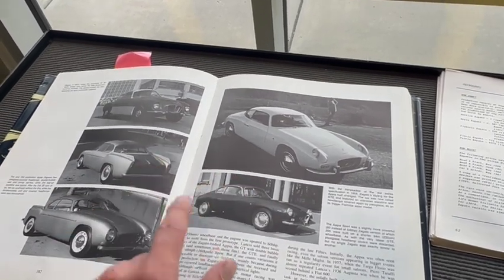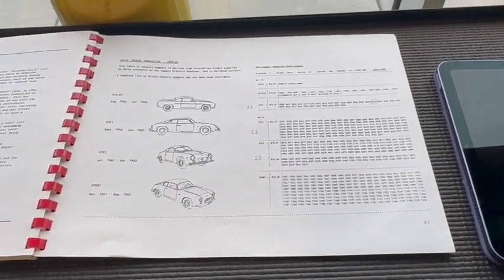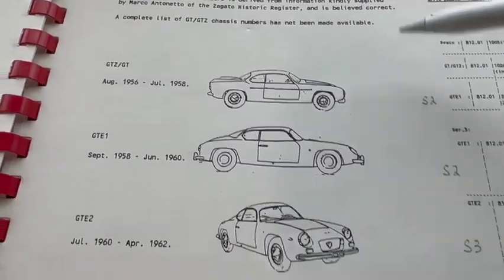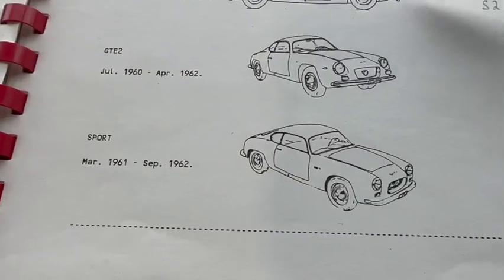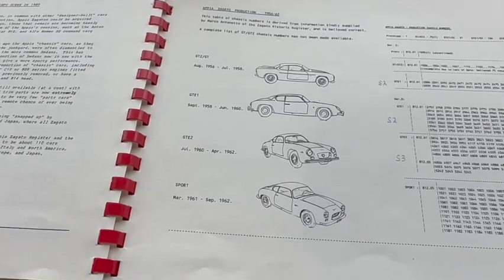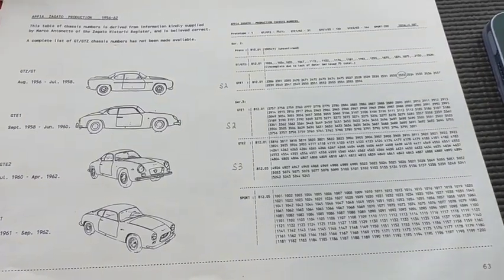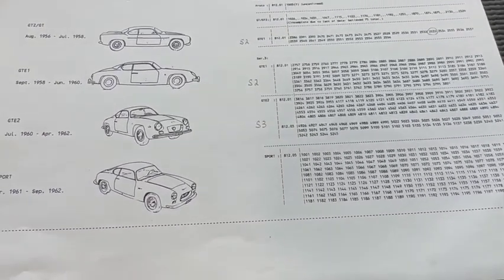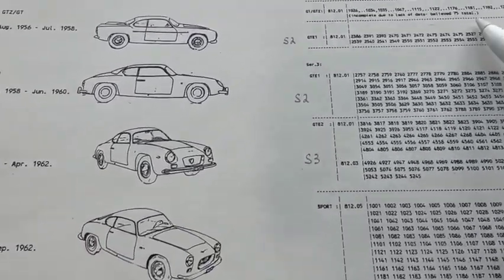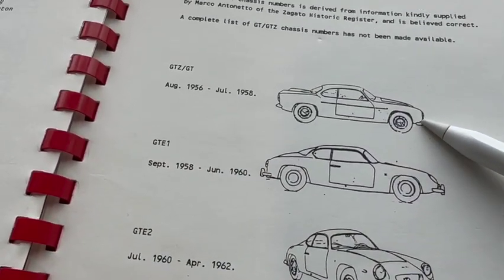So it's a little bit confusing, but to make sense of that, we'll go to this reference book. And first of all, we can see the line drawings of these cars, the GTZ and GT, the GTE1, the GTE2, and the Lancia Sport, okay? And then here is a list in 1989 of all the known VINs of those cars. So they made, unconfirmed, one prototype, and then they believe, but they don't have the data for, 75 of these cars with the fins.